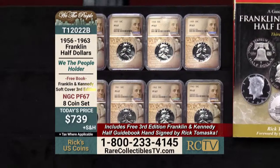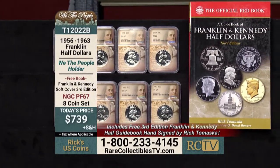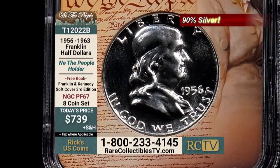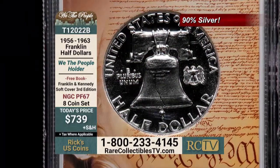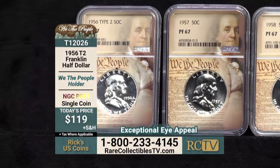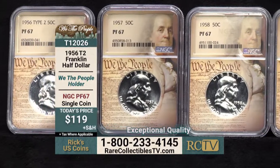This is a great opportunity. Here you have the last series struck on 90% silver planchets, struck in this earlier era, really the Stone Age in proof making. To get them in proof 67, everyone hand selected for the finest possible eye appeal and quality for the date and grade.